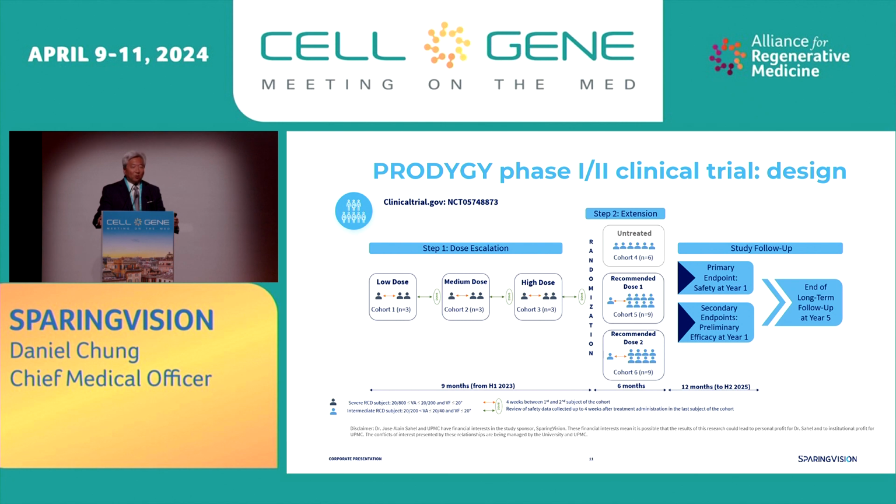It's divided into two parts. There's a step one part, which is a traditional dose escalation, 3 doses, 3 patients each. In between, there's a DSMB meeting who gives us a full review and tells us to go on to the next dose. After that is completed, we'll have another DSMB meeting in which they will discuss the 3 doses and determine 2 of the best doses to go forward. This will then go to an extension phase, which will be randomized with a naive control group.